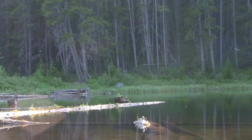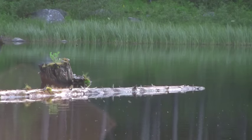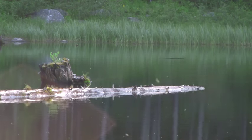So there's the wood stump I can bump into, and it's actually kind of holding me up. Just drifting off. Now it's just like bass fishing. I'm fishing around all these little pieces of trees just sticking up. It's cover for fish, and a good spot to fish. Fish it hard.